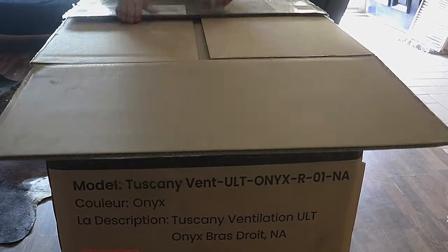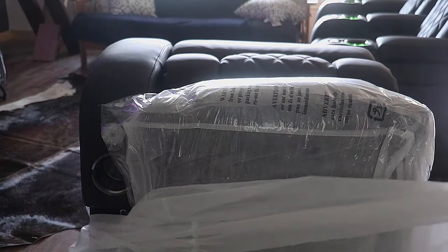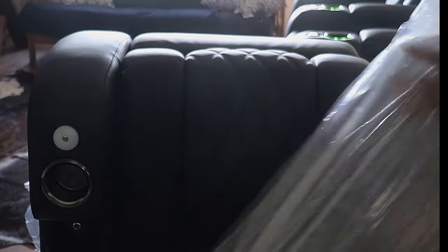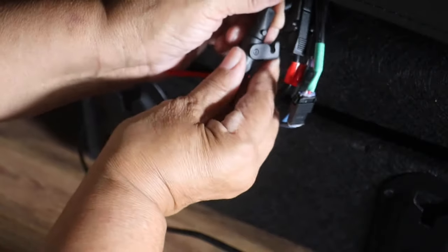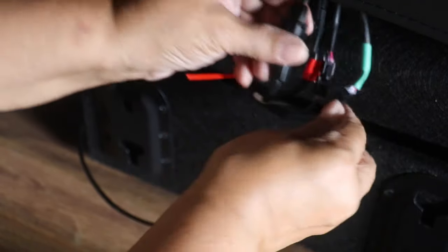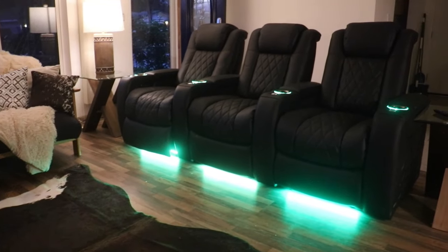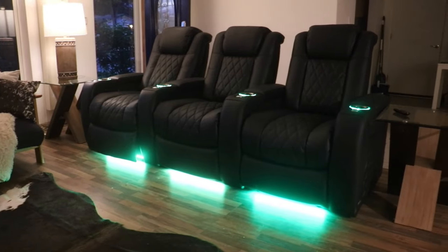Now here's the thing. The theater chairs were delivered right to my front door, but I did need a little help bringing them in and putting them in place because they were kind of heavy, and you're gonna need help unboxing them as well. Now, when it came to assembling the chairs, it was rather easy to do. The chairs simply slid together and then snapped right into place. And I had all 3 chairs assembled in less than 20 minutes.